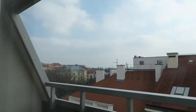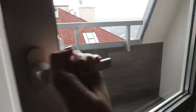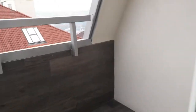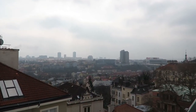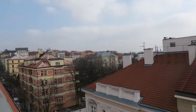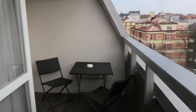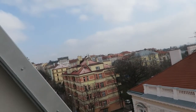Ooh, we have a little bit of a view. Oh wait, we have a balcony. Look at that, that's so cool. Wow, the city. What? So nice. Look at that view. This is amazing. Wow, so nice. This is really cool. We can sit outside. It's really not that cold right now. Oh, this is so pretty.